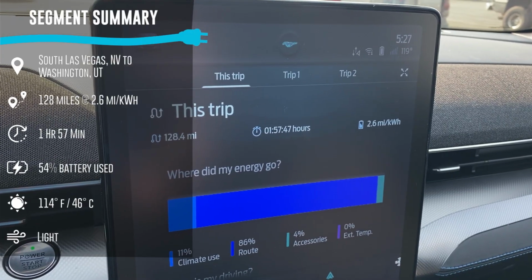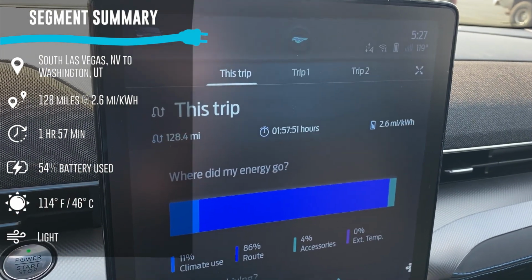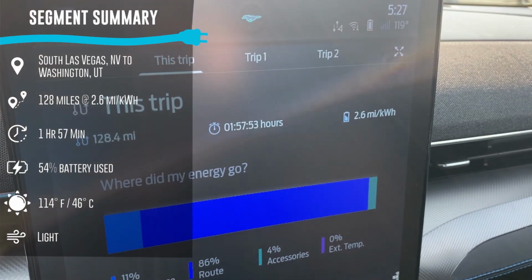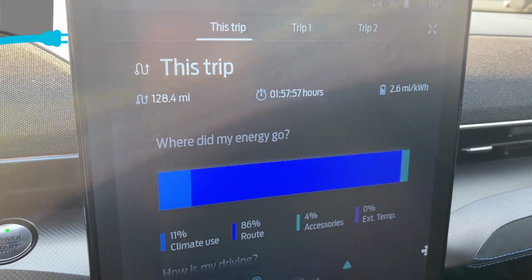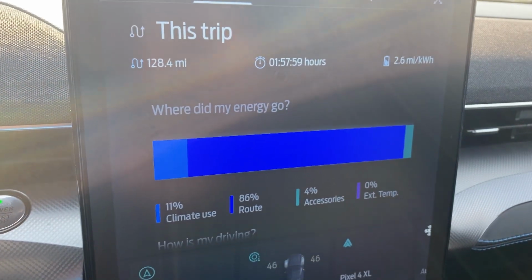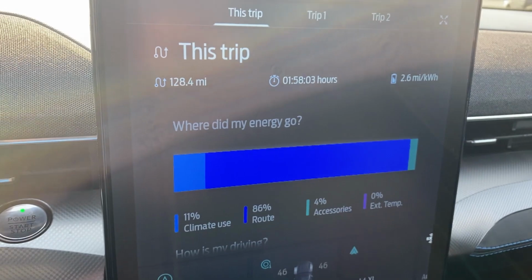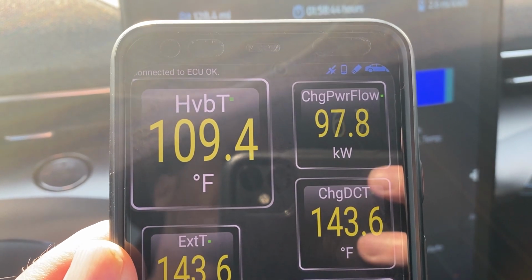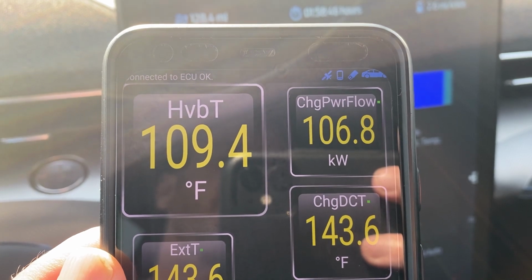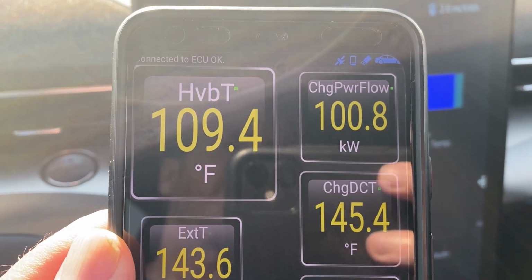So I thought we lost this because we got out of the car too fast, but this was the last segment. We had 2.6 miles per kilowatt hour and we drove 128 miles. We've been charging for a little bit right now. It's still charging pretty fast, I believe. It's still pulling around 100 kilowatts, so that's actually pretty good.